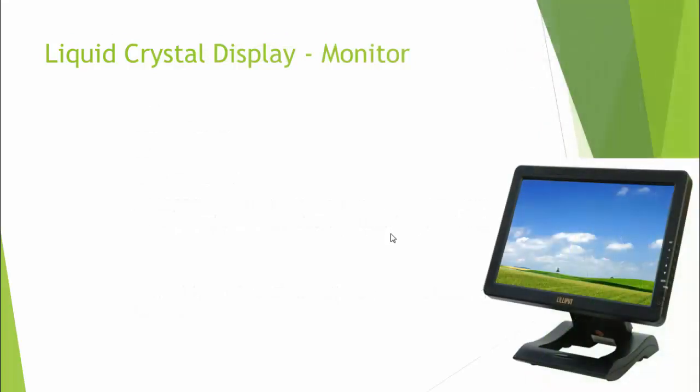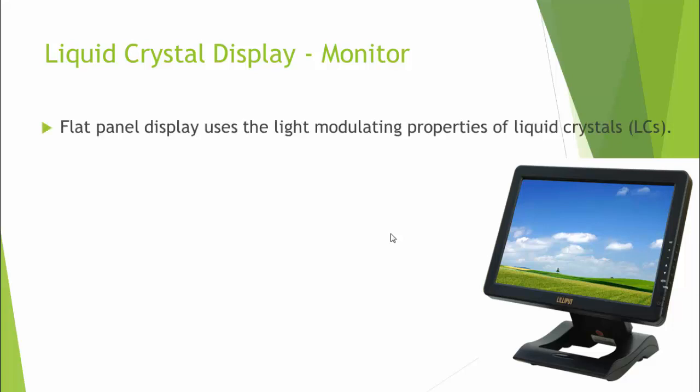So we've seen the CRTs largely discontinued then. Instead, we've moved towards flat screen monitors, and we're going to contrast two types of these over the next few slides. So liquid crystal display monitors use a flat panel, and they take advantage of the light modulating properties of liquid crystals. Liquid crystals don't emit light. They in fact block it.